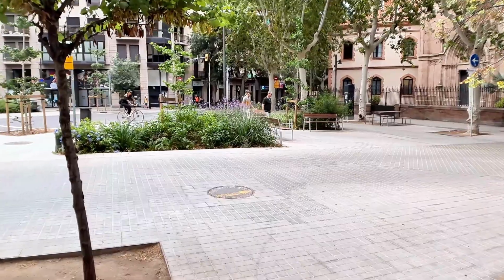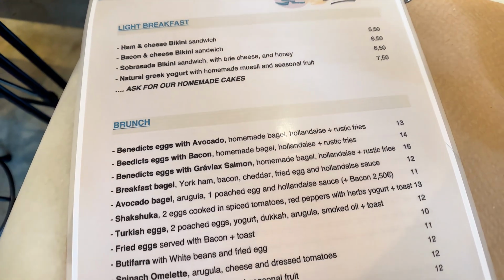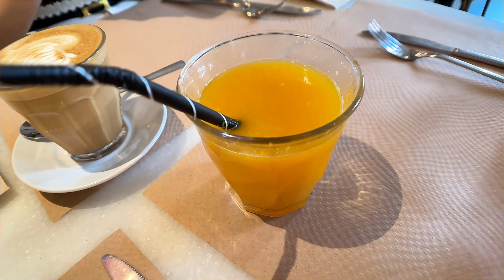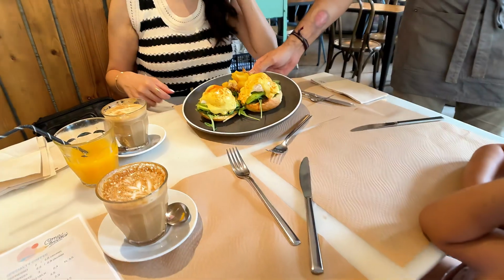We're at a place called Oma Bistro, which is a 10-minute walk from our Airbnb. We actually ordered some Spanish-style breakfast, as you can imagine. So the coffee looks spectacular. It's 2 flat whites with some freshly squeezed orange juice. Wow, actually pretty good. You can taste that crema.